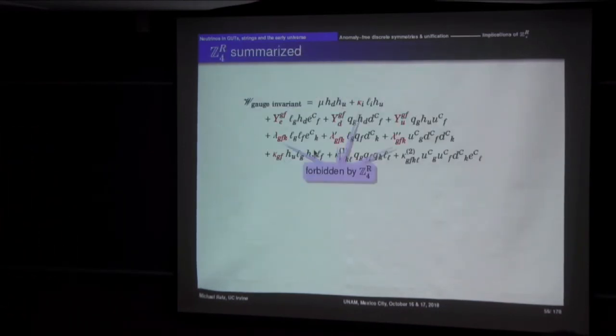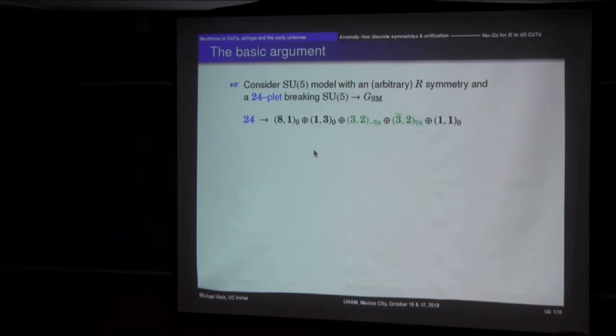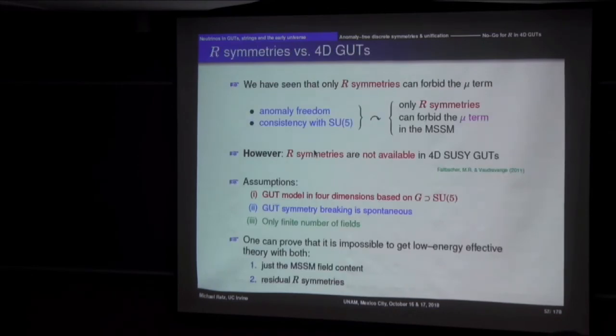Okay, so I'm going to just mention this here. The basic point is you cannot have any asymmetry in a four-dimensional model of grand unification without having additional exotic, dangerous, massless light states. So you can prove that you can never have such asymmetries from four-dimensional models of grand unification.